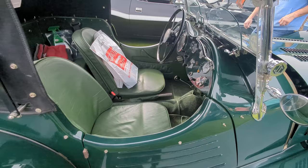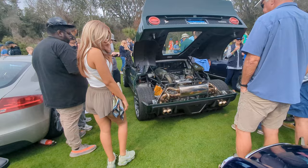Back to that Lancia 037. God, is that a cool car. Very cool. All right. Here we go.